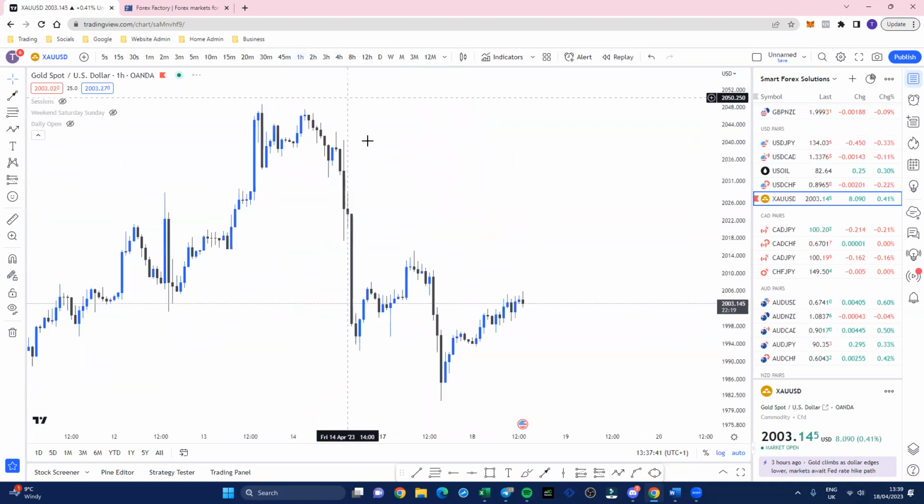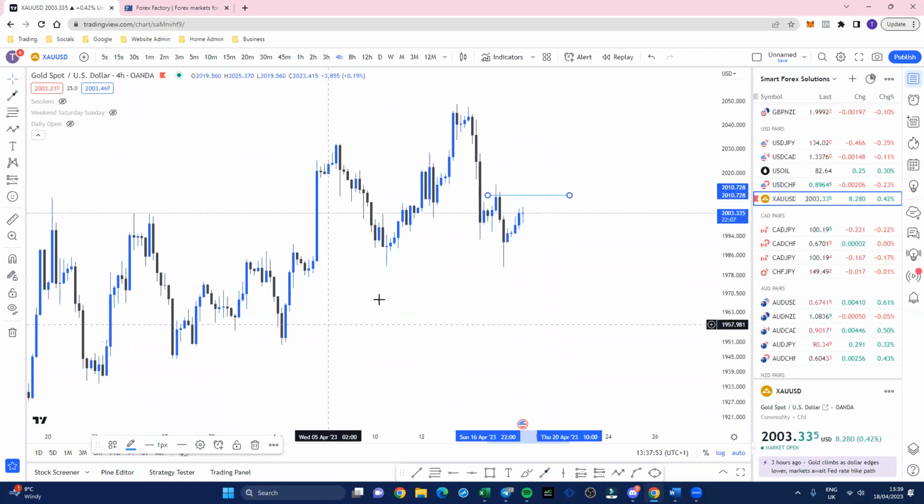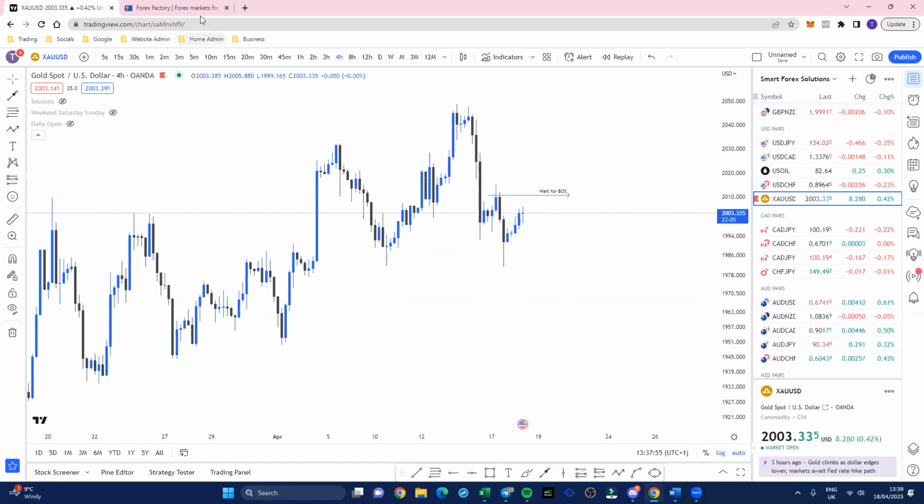As of now, I'm going to wait and see. If we do distribute, come lower, there's always potential. But I would like to see price pretty much just close above this 4 hour candle. So it's a bit of a waiting game on gold, in my opinion. We'll see what information we get this week.